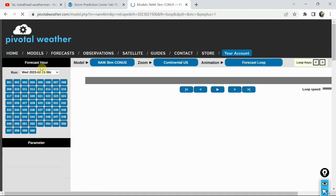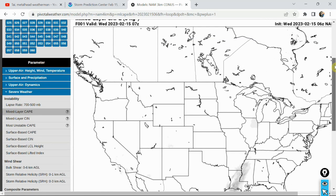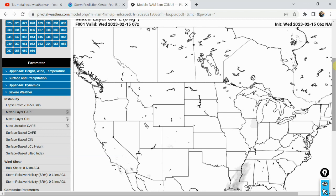So the next thing to look at here will be the CAPE values. We're going to look at the mixed layer, of course. So one other thing to note here is we do have a capping inversion in place. And depending on how that cap strengthens or weakens, and honestly we're trending towards a weakening cap. You can see it already by 21Z here. Pretty rich CAPE values already. And it's only going to become a little bit stronger as we see this on the rise here. We can see little pockets here where we're getting up to about 2,000 joules per kilogram.